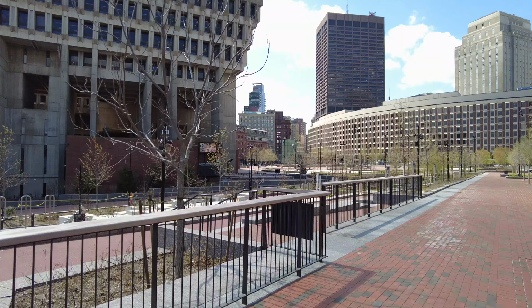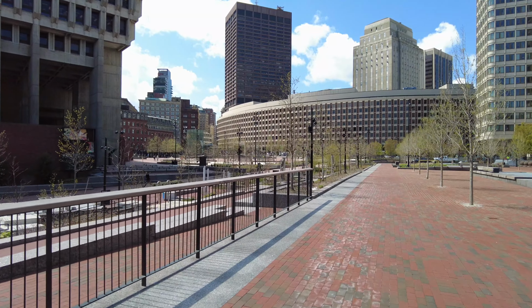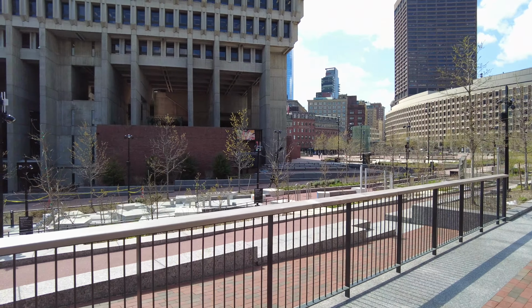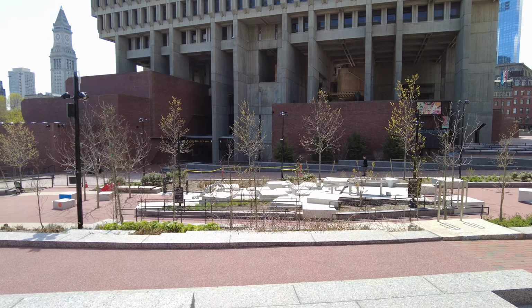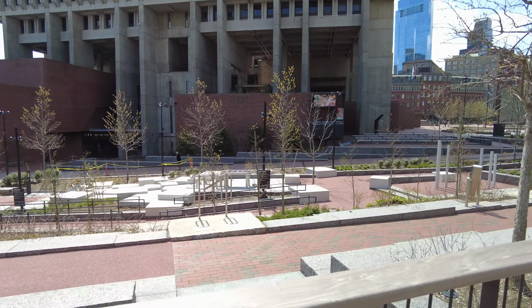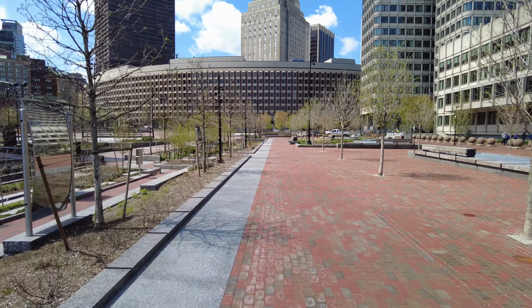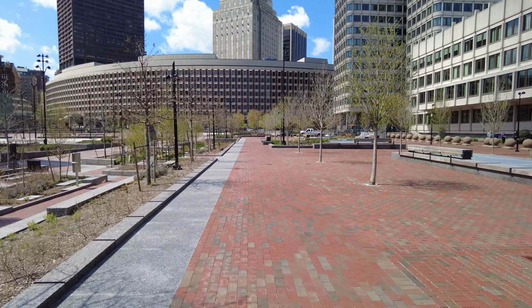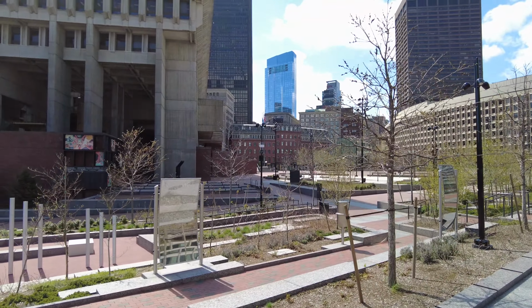Yeah, it seemed like for the longest time this area was fenced off, and I could be crazy, and this has been here for a while now. You can see there's still some yellow tape over there. But yeah, this is a really nice addition to this area. There's still some fencing on the other side. Some pretty views of Boston too.